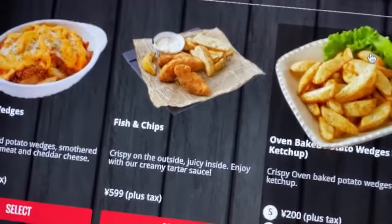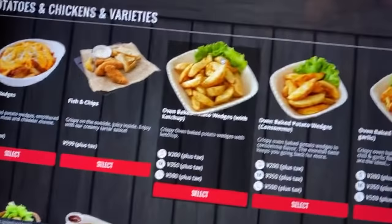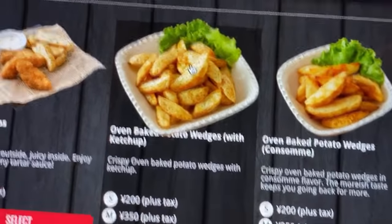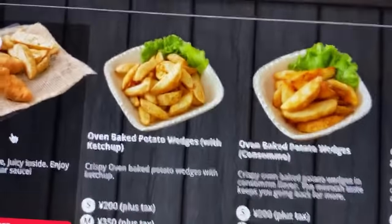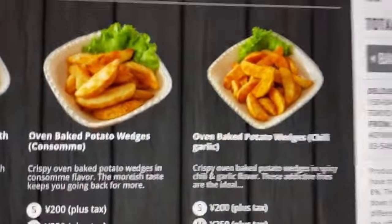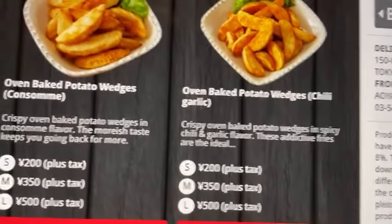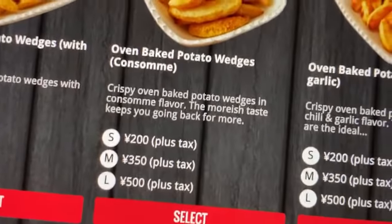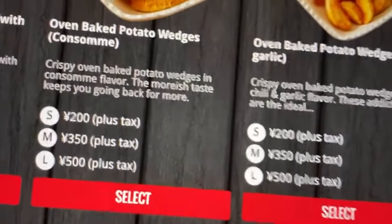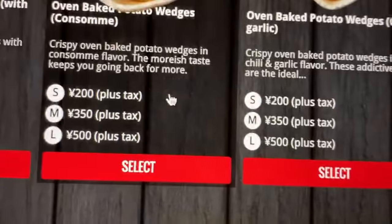We got the fish and chips. We got the oven baked. I can't even read it because the JPEG's so on top. There we go. Oven baked potato wedges with ketchup. Oven baked potato wedges consomme. Just in case you don't know what that is, crispy oven baked potato wedges in consomme flavor. The Moorish taste keeps you going back for more. I can't. What is that?